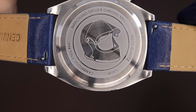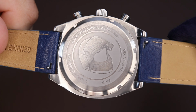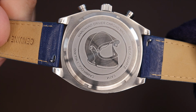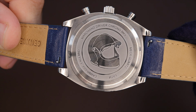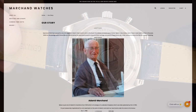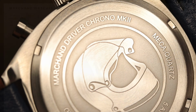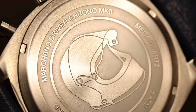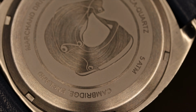Working our way to the caseback, we see that it is fully brushed, including the backs of the lugs. It does have a stainless steel screw-down caseback, and etched into the caseback is the image of a vintage 1970s style racing driver helmet, staying true to the DNA of Marchand watches, which you can find out more about by visiting their website and reading about the brand history. Also etched around the helmet image is the model name, mecha-quartz movement, 50 meters of water resistance, and brand region from Cambridge, England.